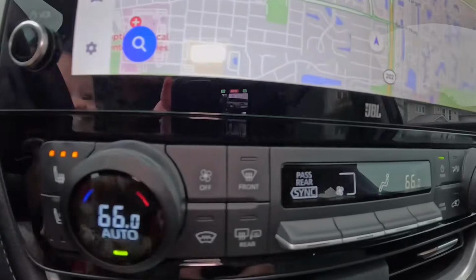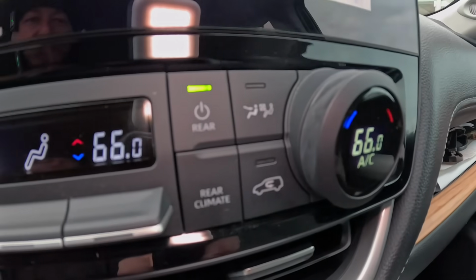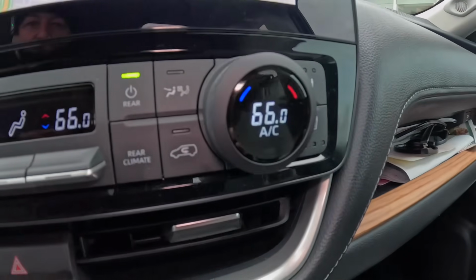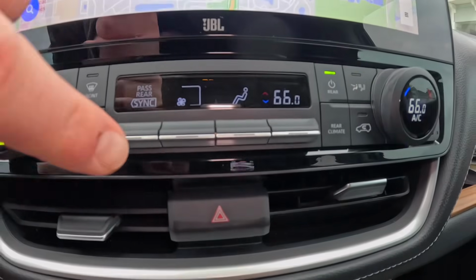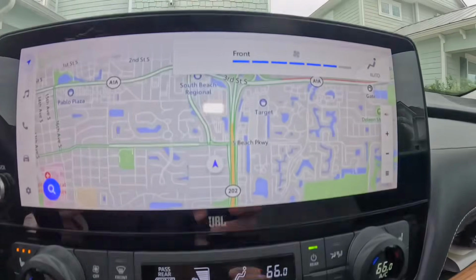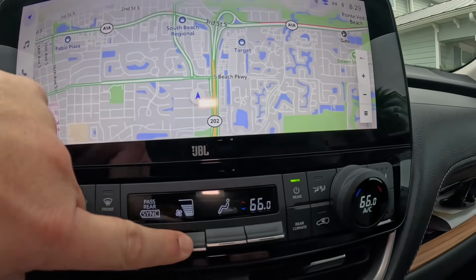You got all your normal stuff, dual climate zones from there to there, all your standard switches for changing and toggling how you want things to go. Fan controls, you can sync it, you can unsync it. And there's a fan control. It's also linked with the infotainment center so you can see what it is.